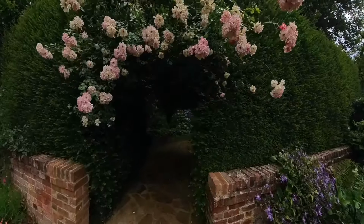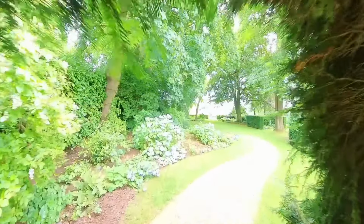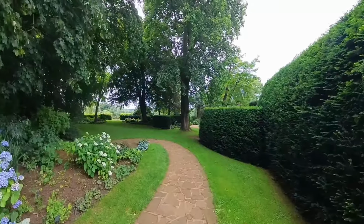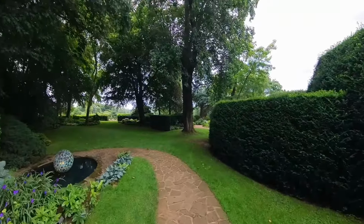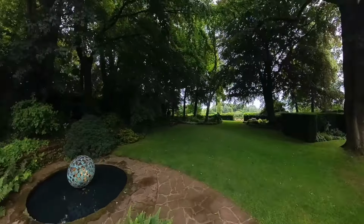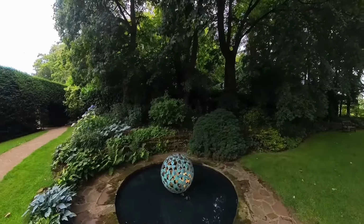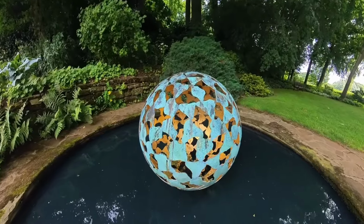This leads into the woodland garden. This sculpture is really fascinating. It looks like it's glowing from inside. At first, I thought there was a lamp in there, but it's just the light reflecting off what I think is gold leaf. It's kind of mesmerising.